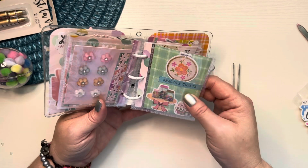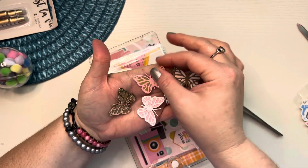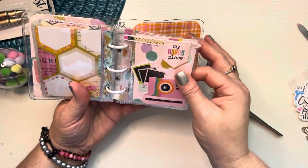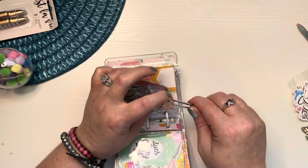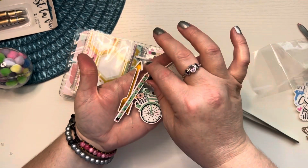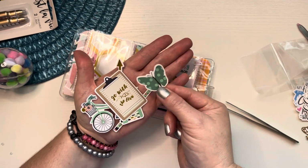Snacks and crafts. Oh yes, snacks and crafts. Oh, that's so cute. Oh, then she put some adorable little butterflies. Oh, look how pretty these are. Oh, Miss J, thank you so much. My happy place. Look how adorable that is. Oh, then she put some. Oh, look how cute that is. Oh, that bike. Oh, look how adorable. Go with the flow. Oh my goodness, thank you, Miss J.